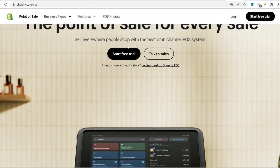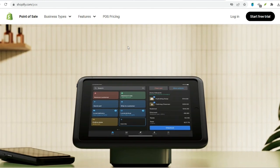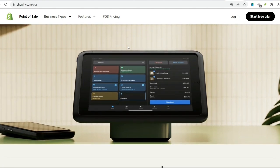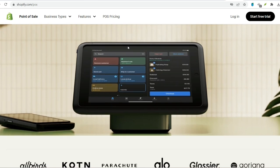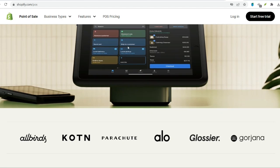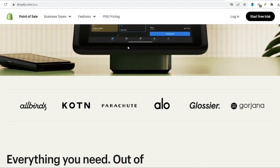Here's what makes Shopify POS stand out. Sell anywhere. Process sales at your brick-and-mortar store, pop-up shops, or even farmers markets, all with the convenient Shopify POS app. Inventory management. Maintain real-time inventory levels across your online store and physical locations. No more worrying about overselling or stockouts. Customer management. Store customer information securely and offer loyalty programs to keep them coming back for more.